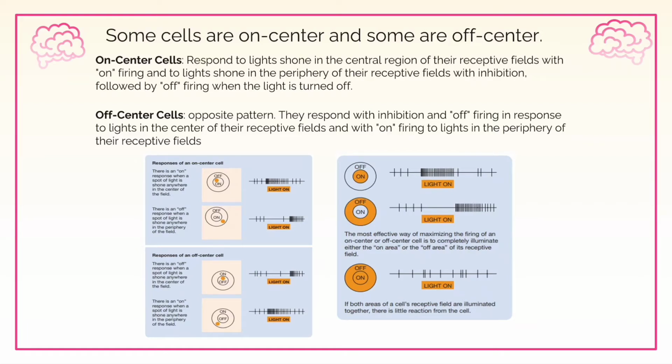It depended on whether they were on-center cells or off-center cells, as you can see in the picture on the left. On-center cells respond to lights shone in the central region of the receptive fields with on-firing, and to lights shone in the periphery of the receptive fields with inhibition, followed by off-firing when the light is turned off, while off-center cells show the opposite pattern. They respond with inhibition and off-firing in response to light in the center of the receptive fields, and with on-firing to lights in the periphery of the receptive fields.